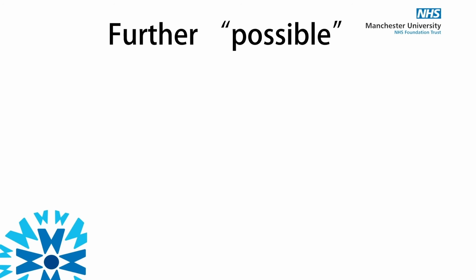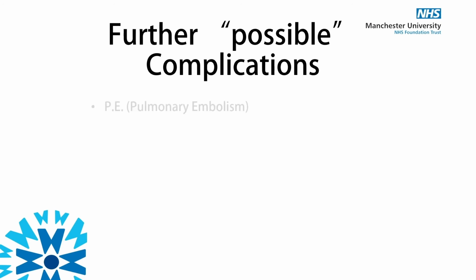You're also at risk of what we call pulmonary embolism, which is a blood clot in your lung. The hip can become loose and wear out. Obviously it can dislocate, and that's why I'm asking you to follow the hip precautions for the first 3 months.